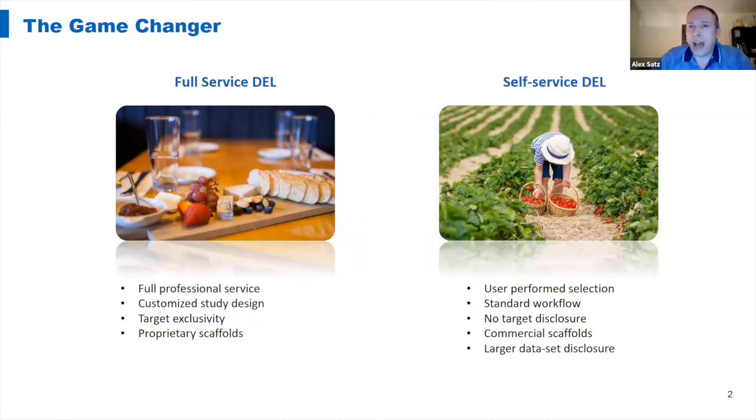So yes, my name is Alex Satz, and I've been in the DEL field for about 15 years. What I would like to talk to you about is our self-service DEL kits and why we at WuXi have made those kits. There are 2 main reasons. The first is that unlike a full-service DEL, with a self-service kit, we send the DEL to you and you screen those DELs in your own lab, whereas with the full-service DEL, you would send the target to us and we would screen it.